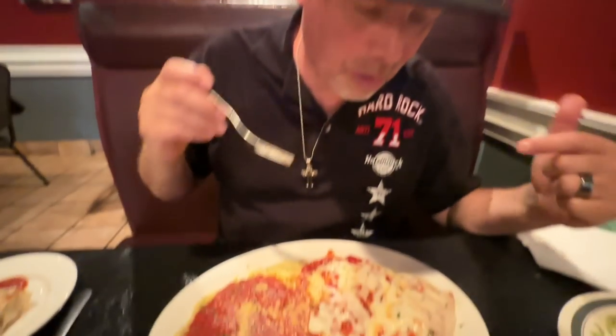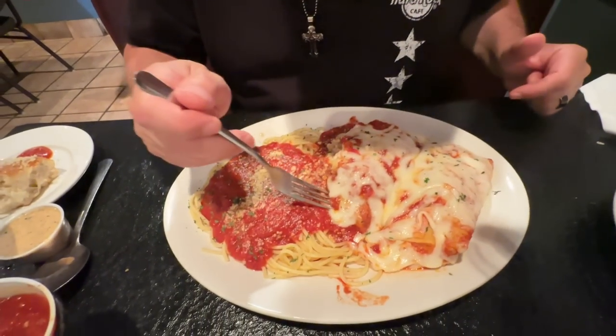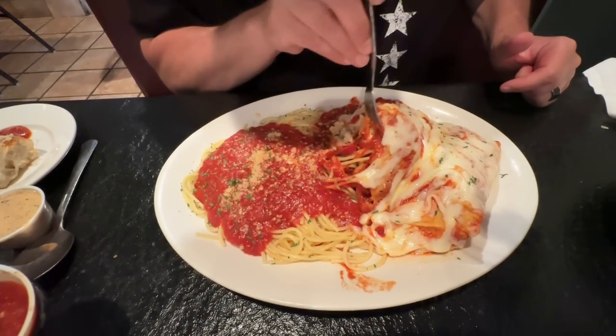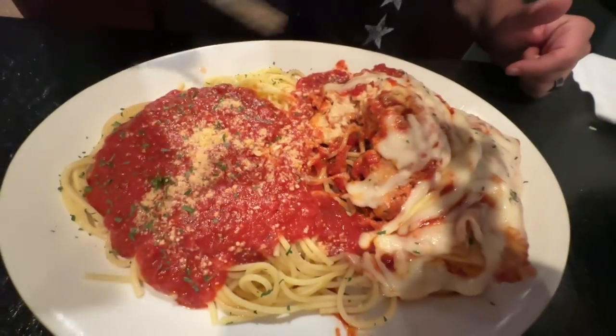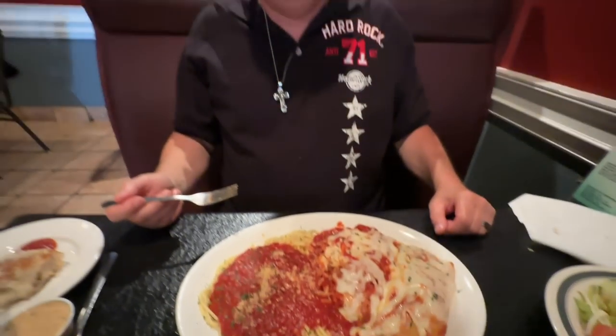All right, guys, let's just go over it. Manicotti. Here's the lasagna on top of the chicken Parmesan under there. I mean, there's a lot. And spaghetti. No way I'm gonna finish that. Most of that's going home with us.